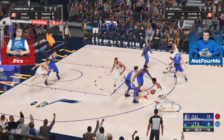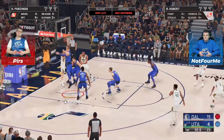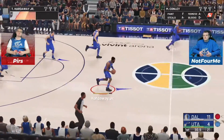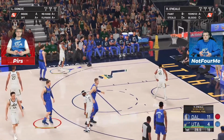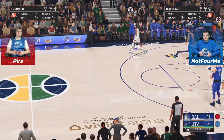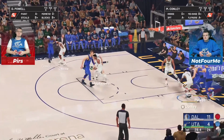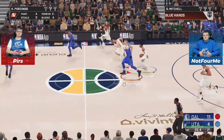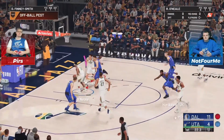Pass to Mitchell. To the middle. Here's Gobert. No good. They had a chance to end the run there. Man, I can't believe he blew that gimme, guys. Well, I know he's frustrated about that. Not sure what that was about. I mean, talk about a brain cramp. Completely a brain fade. I don't know where that came from. Just lost sense of time and the situation.